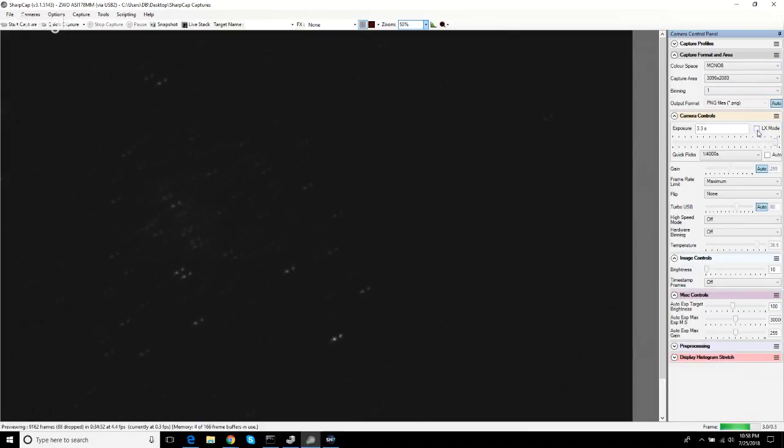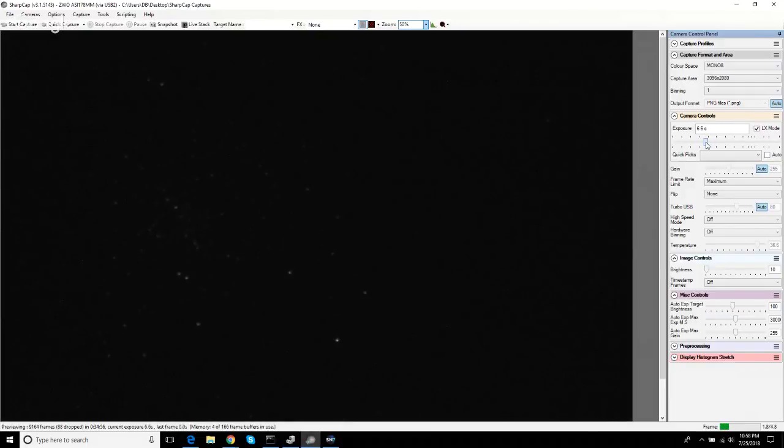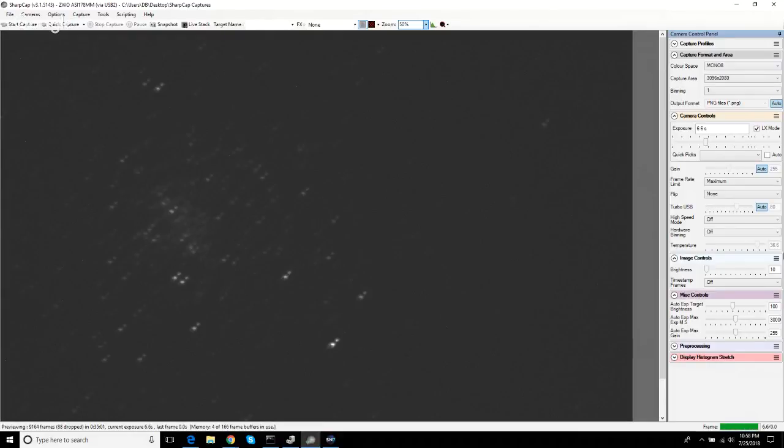Do a little bit longer exposure. Let's do LX mode. Let's see what we can see in a 6 second exposure. It'll probably look bad, but that's okay. Yeah, everything's doubled up. Yeah, this is too much.